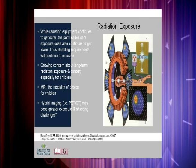If I was going to talk about radiation safety, I would probably tell you three things. One is that our radiation emitting equipment is getting safer. Year by year it's getting safer, with less radiation leakage. I would also tell you that what is determined to be an allowable or permissible level of radiation exposure has gotten lower. So when we put those two things together, equipment is getting safer, and therefore we're going to need more and more shielding as time goes by, because what was considered safe 10 years ago is not considered safe now. It's kind of ironic.